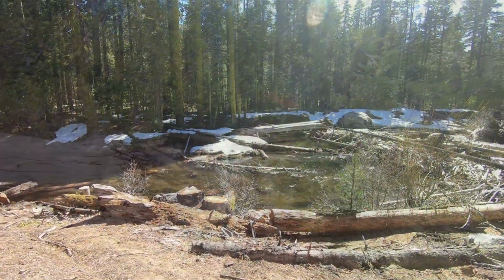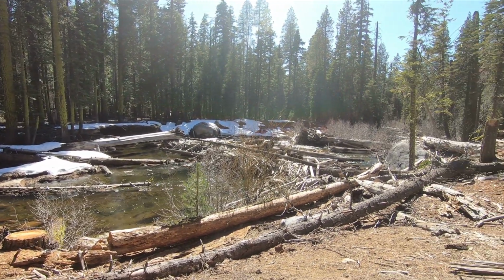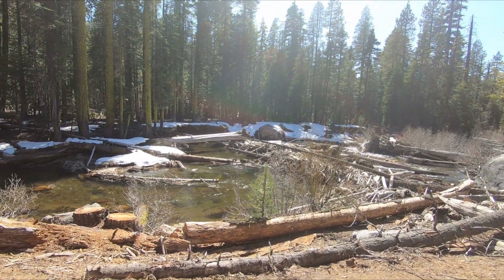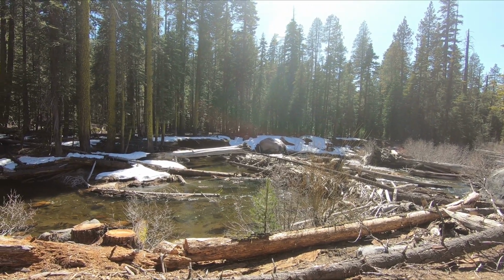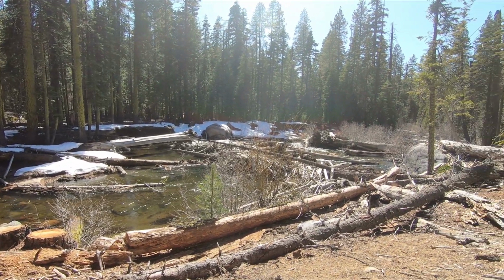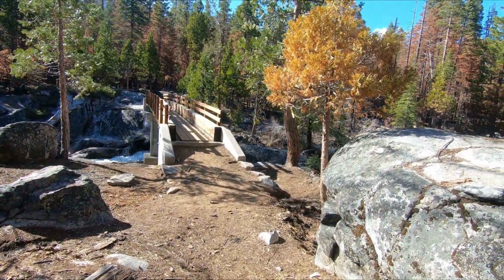back to the bridge. This log jam looks different every year. It's always here, but it changes. That one log up in the air wasn't here last year. A lot of good fishing in that pile of logs though, because I've seen fly fishermen in here quite a few times. And here's the bridge I told you about earlier when we first started.